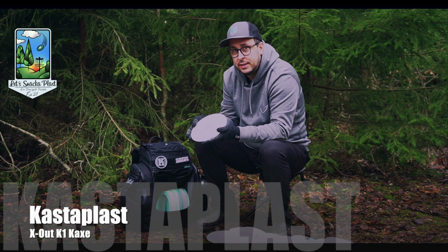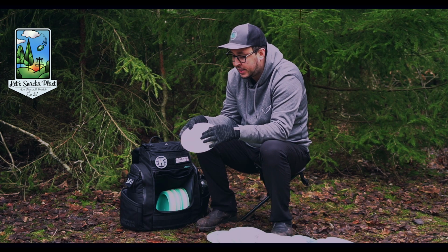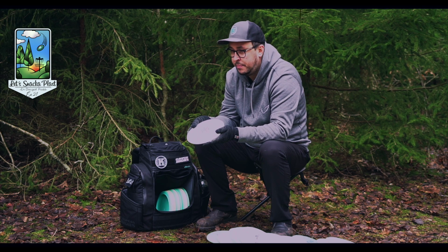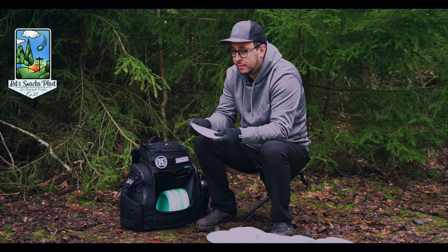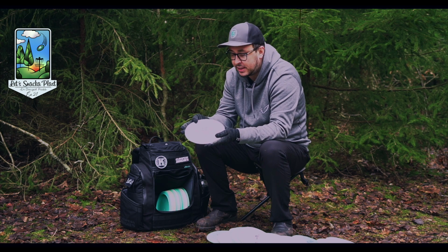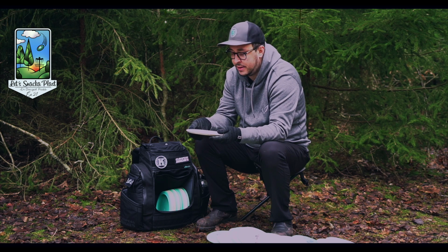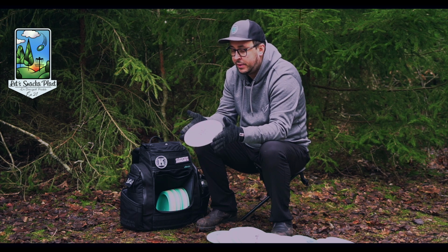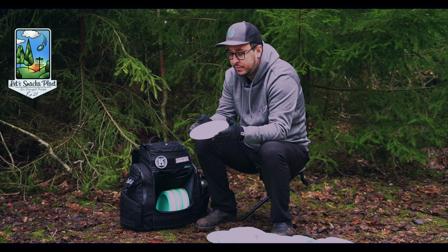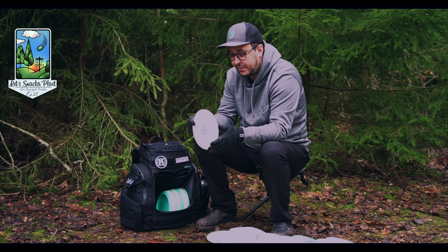Into the Kaxe, regular Kaxe. 172. Pre-flight number X out. A bit more beefy. You shouldn't underestimate the flying capabilities of the Kaxe. More of a hybrid than a mid. With the diameter, it's more of a driver, I would say, fairway. Love it. Flies far.